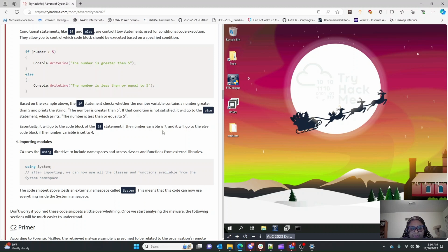Based on the example above, the if statement checks whether the number variable contains a number greater than 5 and prints the string, the number is greater than 5. If that condition is not satisfied, it will go to the else statement, which prints the number is less than or equal to 5.